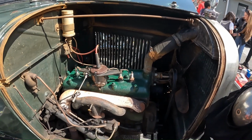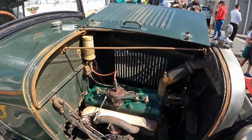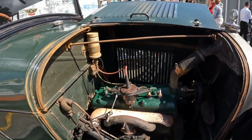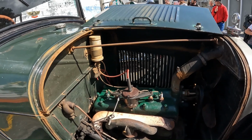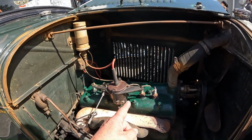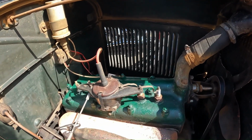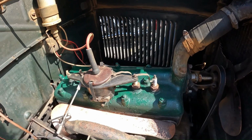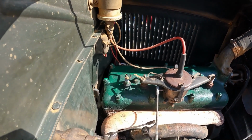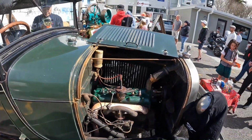Engine was so easy to work on in the old days. So plain and simple, huh? Here's the coil and there's something else there. Oh, that must be the... Oh, yes, yeah, distributor. Sorry, the distributor. Now look at the black wires. Can't believe it. Look at the plug wire. I think it closes. Plug wiring. This is awesome and still running.